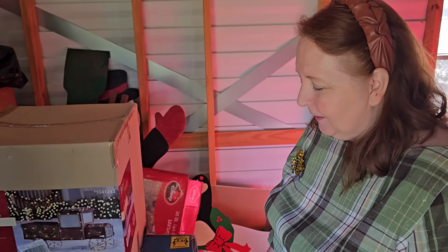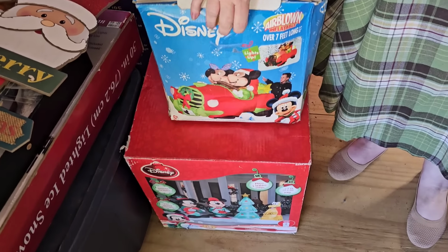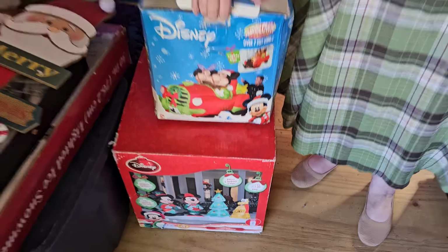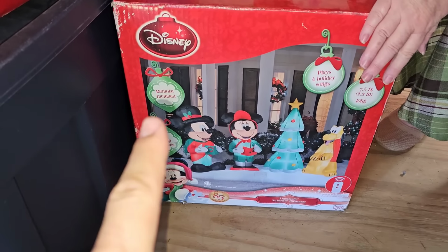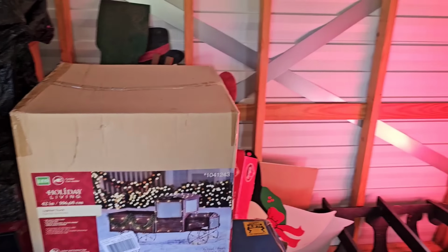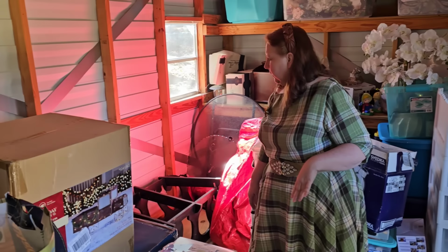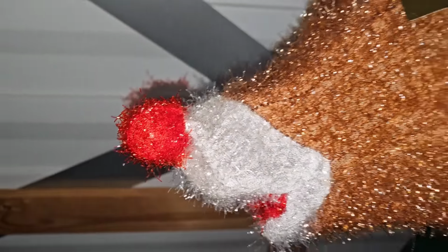Okay. So, we have this amazing inflatable. It's Mickey and Minnie in a car, and then you got Mickey and Minnie and Pluto caroling. Remote included. Didn't you let us borrow that last year? Yes. It plays music. That was at Christmas in the Creek. Travis set it up. There is a lot of stuff here that was from Christmas in the Creek, with some extra stuff. So much cool stuff. There's Bambi or Clarice. Is that Clarice? That's Rudolph.